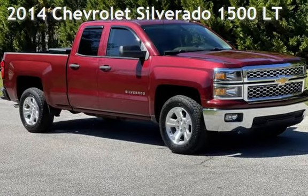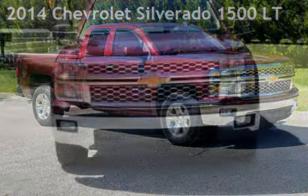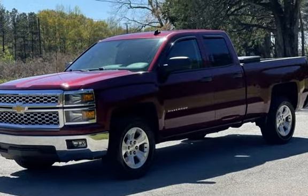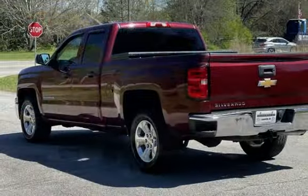Presenting a pre-owned 2014 Chevrolet Silverado 1500 LT. This four-door truck has an 8-cylinder, 5.3-liter V8 engine, with rear-wheel drive, and an automatic transmission. This Chevrolet has less than 101,000 miles on the odometer.